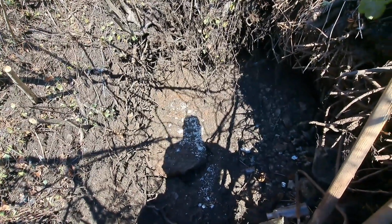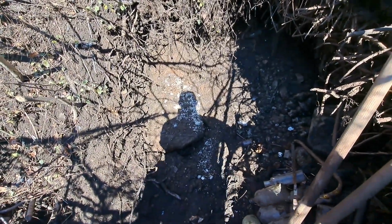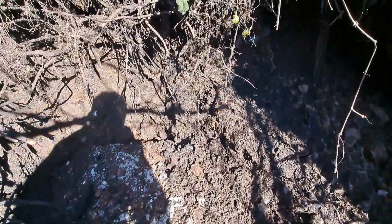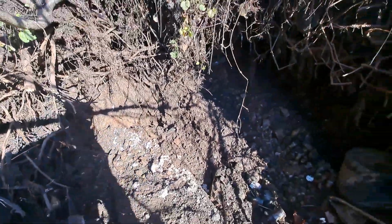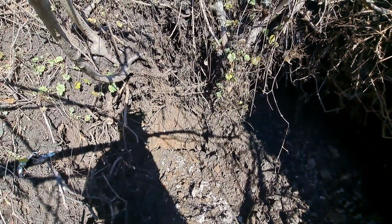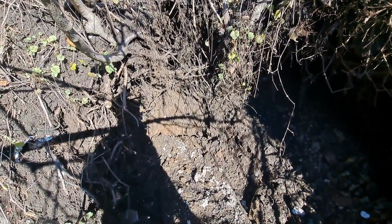Well, I tried to get my camera out as quick as possible. That big granite block just come out. I missed it falling though. Yeah, that's a big one. I'll have a job moving that by hand. But it shouldn't be too much work, and I should be right into the back wall there again. So there we go. Let's get at her.